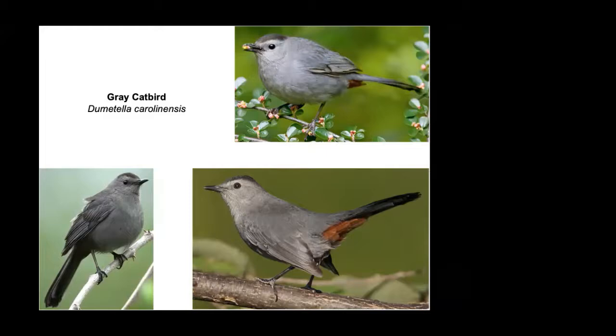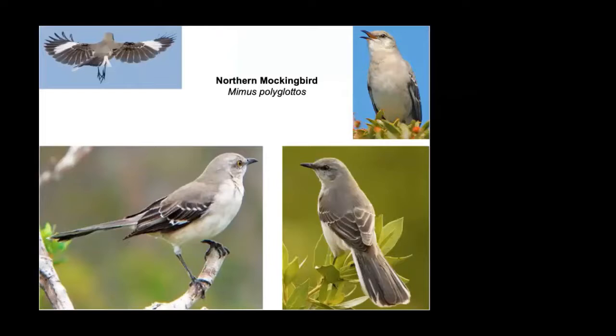Catbirds hang out in shrubs often. Shrubs are a good habitat for catbirds. Now the northern mockingbird. Also one of the Mimidae, but notice how the mockingbird repeats himself several times and then pauses and then says something new and then several times and then pauses again. So each phrase is repeated at least three in a row at any rate, sometimes longer.